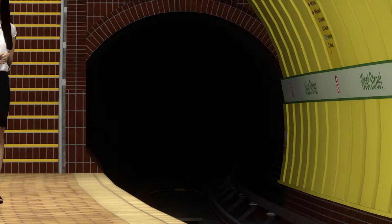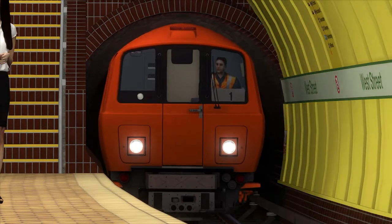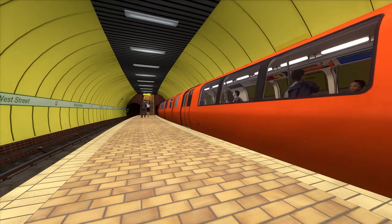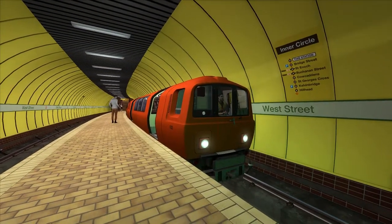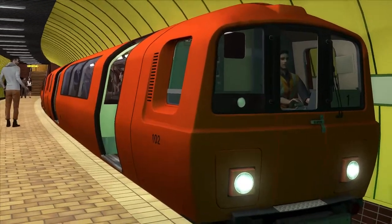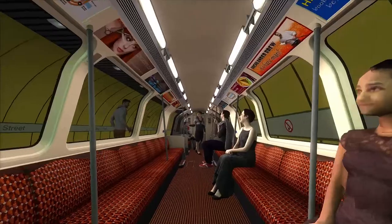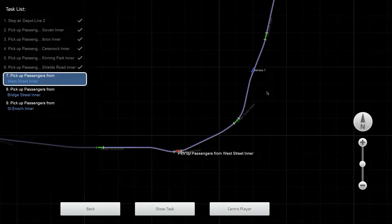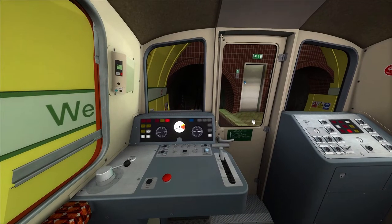This is West Street, by the way. So if this does look good and you want to come here in real life, even. Look at that. And we open the doors, or the user opens the doors. We're actually quite early, all thanks to automatic train operation.